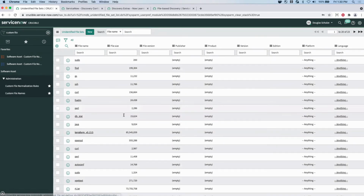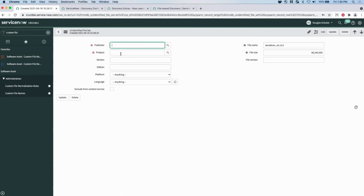And we'll take a look at that record. Really, we don't have a product or publisher. All we've got is the file name and the size of it. And then we say, all right, here you go, Software Asset Manager. Take it from here.